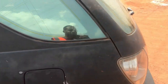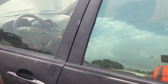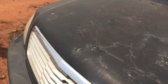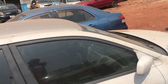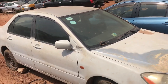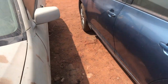We have a Lexus here. Lexus RX. Let's see. Okay, it's locked. Okay, it's locked as well. This is a Mitsubishi Lancer, if I'm not wrong. Yeah, Mitsubishi Lancer. It's locked. Okay.